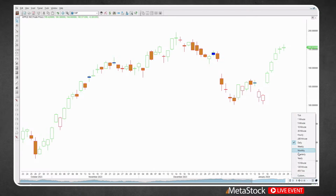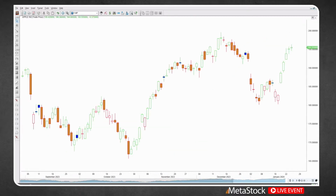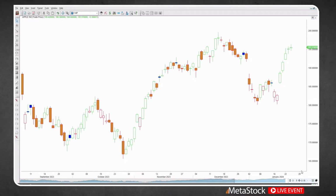If you want to change the periodicity or the interval, you can click that letter D. That's daily. We can go to hourly and it quickly switches to hourly. And all the indicators that we put up there will automatically adjust to whatever interval you have. And then there's also zoom out and zoom in buttons.